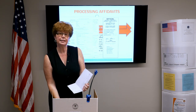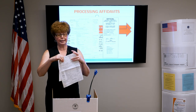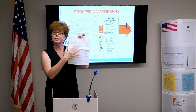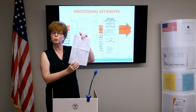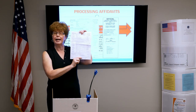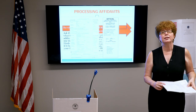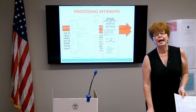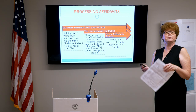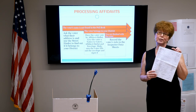So they will complete this. When they have done so, they will then take it, place that, and seal it in the envelope. Please make sure that they have completed all of the paperwork. It is English on one side, Spanish on the other, and they must sign and return this to the election inspectors that will be working at the table. At that time, you, as the inspectors, will then be finished with the voter, and you will record this information in the inspector data sheet.